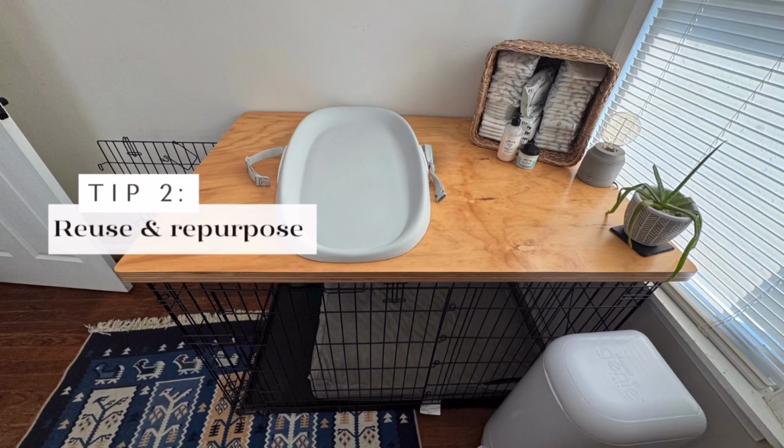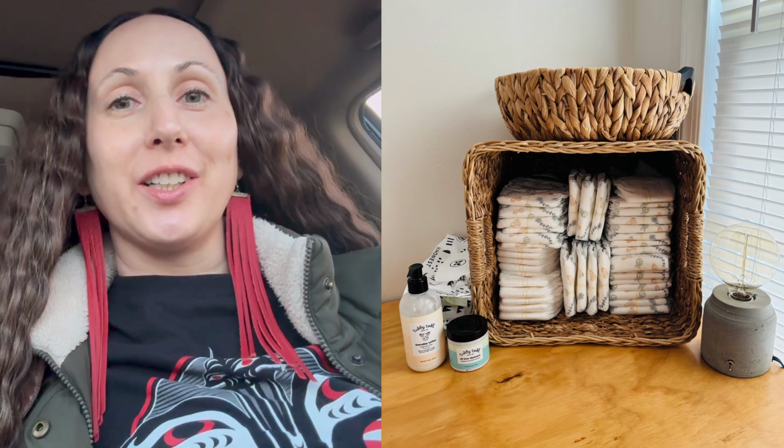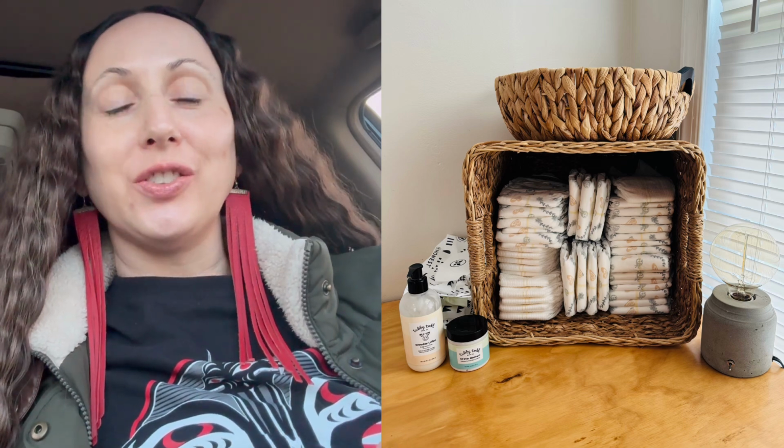Tip number two is to be creative. Try to find ideas for repurposing and reusing things that you already have in your home, as well as how you might use things in a different fashion than perhaps what they were intended for. For example, our diaper holder is literally a basket we had that I turned sideways.